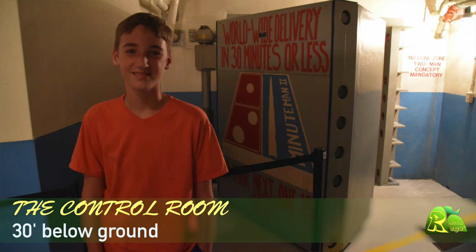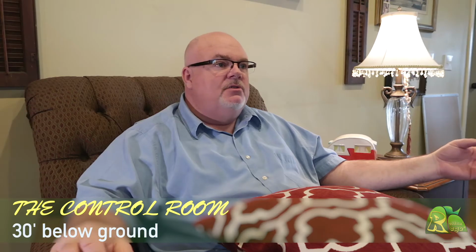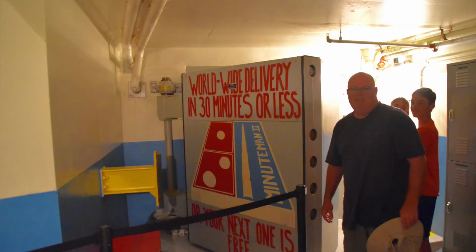And as I discussed with the tour guide, there's a very interesting balance between the gravity of the situation and the gravity of your job, and balancing it with a little bit of humor, I think. On this thick glass door to the control room itself, they had this painting like Domino's Pizza that says delivery guaranteed in 30 minutes or less.